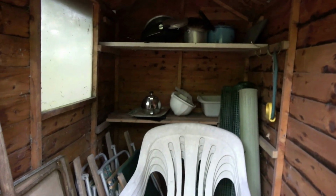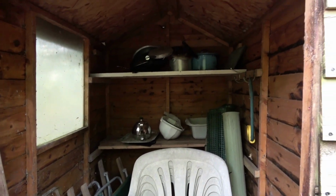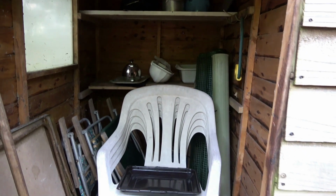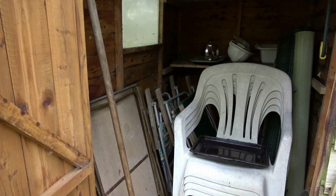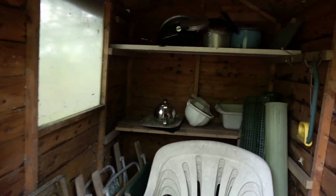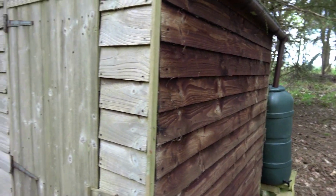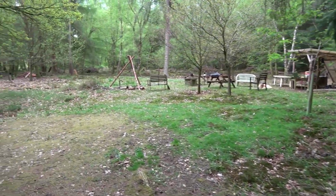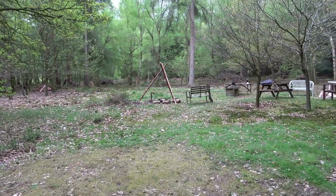Could always dive in one of these if the weather gets really bad. Then we've got another storage shed with a few cooking utensils and a few more chairs and a few tools, a rake and a shovel in there, and another water butt there. So I'm pleased with the tripod, it'll be handy for the cook-ups.